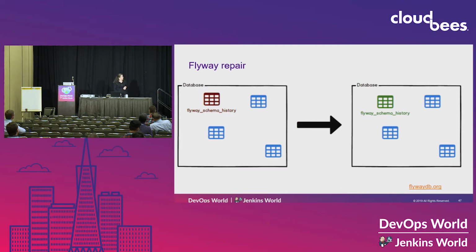And finally, there's also repair. And repair is allowing you to, if for some reason the checksum did change on the SQL script, repair is saying, I know I did this change, update it, everything's okay now. So it's repairing that Flyway schema history so that the validation will work so that you can call migrate.